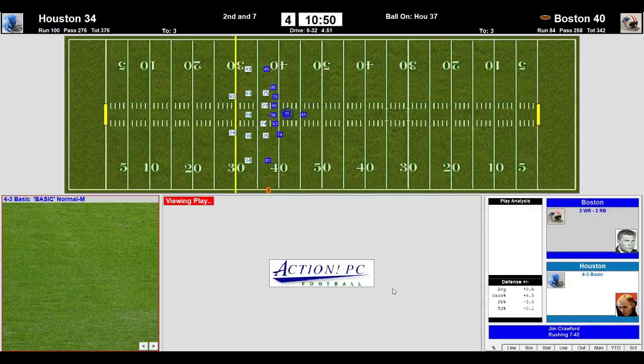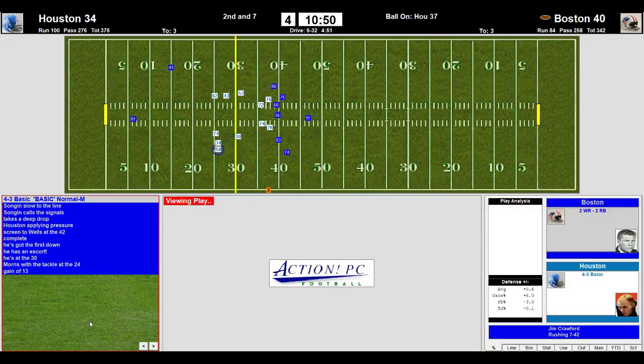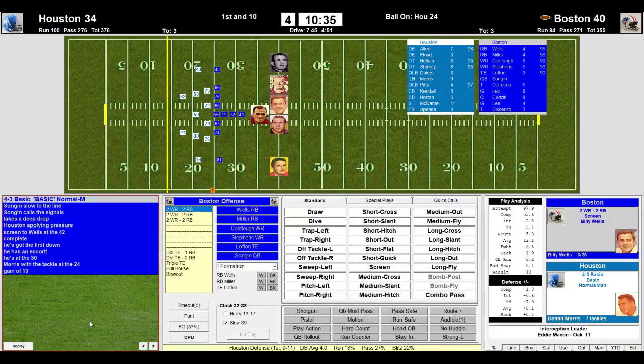Screen to Billy Wells. Sagan back to pass. They dump it to Wells. He's got running room. Gain of 13. Brought down by Denton Morris. Houston linebacker's 7th tackle. 1st and 10 on the Houston 24. 10:35 to play in the game.